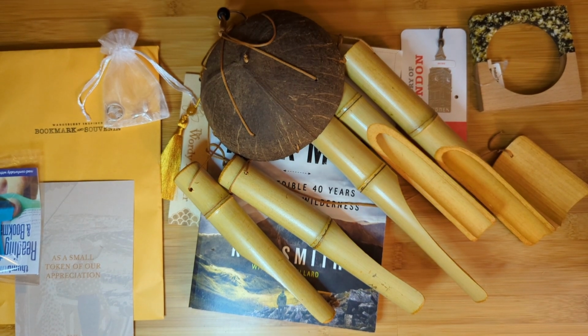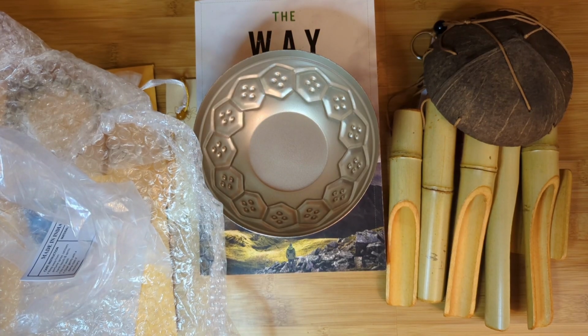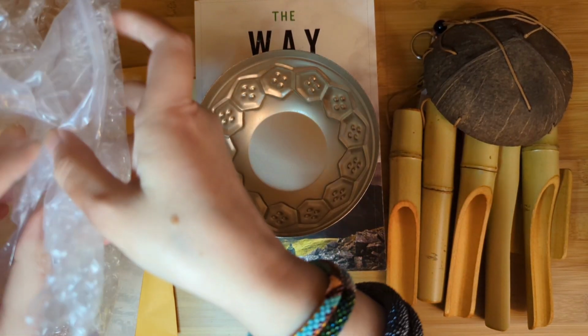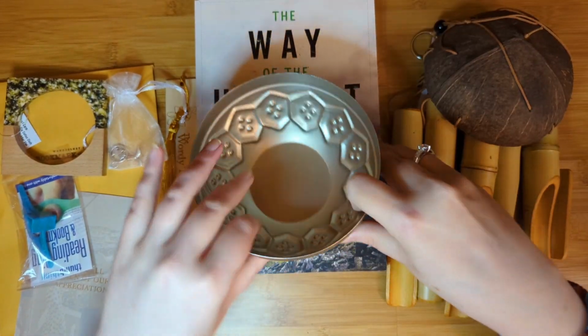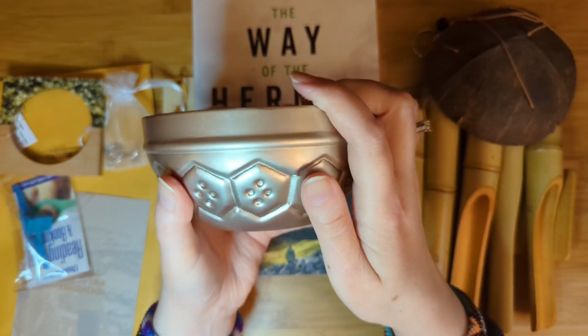Okay, maybe somewhere in Asia, you know, with the bamboo, but other than that, I have no idea. The next artisan item is something that came in the bonus box before. It is the iron bowl from India, wrapped very well in the bubble wrap here. And you can see they kind of just imprinted an iron design on the inside and outside.